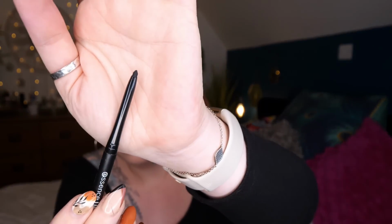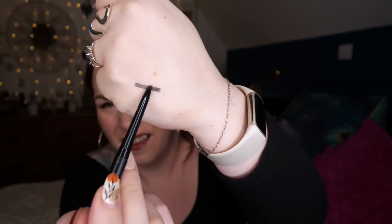I got a pencil. This is from Essence, long lasting eye pencil in Black Fever. Twist up one, nice. Yeah, that's nice. That's really pigmented. I really like that. This retails for £1.49.